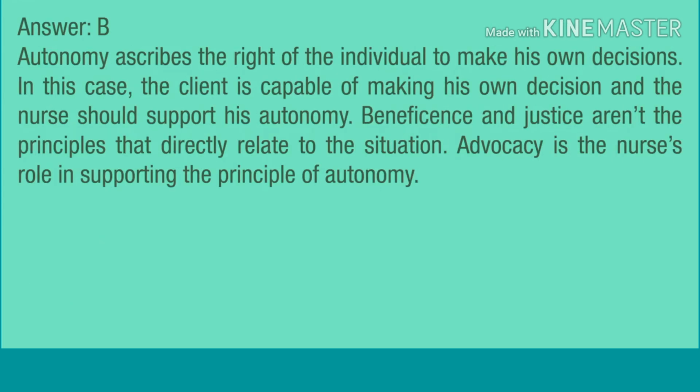Answer. B. Autonomy ascribes the right of the individual to make his own decisions. In this case, the client is capable of making his own decision and the nurse should support his autonomy. Beneficence and justice aren't the principles that directly relate to the situation. Advocacy is the nurse's role in supporting the principle of autonomy.